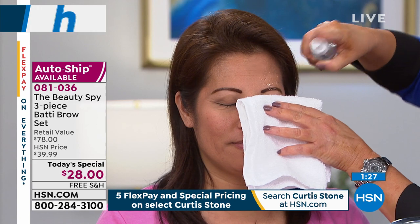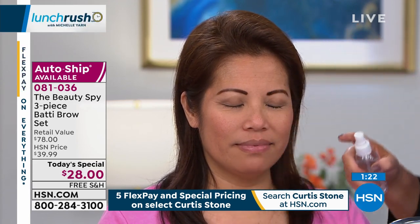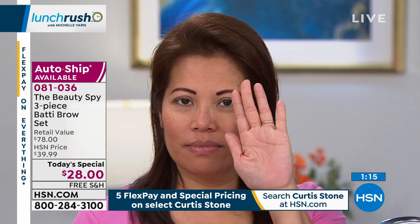Did you pick up the baddie brow set today, or do you already own it? Yes, and I have a question. About 3 years ago, I got my eyebrows tattooed, and I wanted to know if I can use this product over top of my tattoo eyebrows. Absolutely, 100%. Your tattoo starts to fade a little bit over the years, right? Exactly. So just apply the baddie brow where you did have that tattoo and it will adhere to the skin.